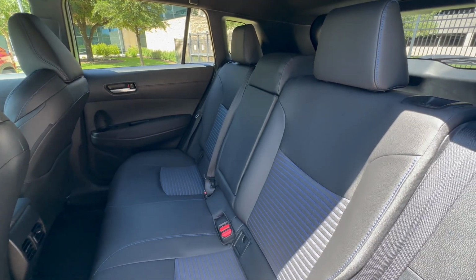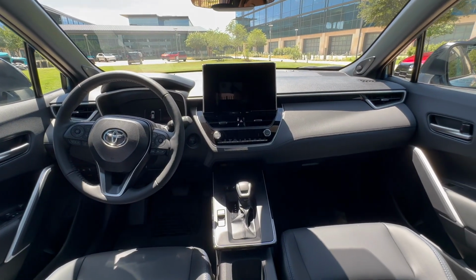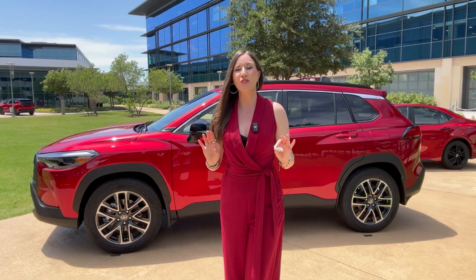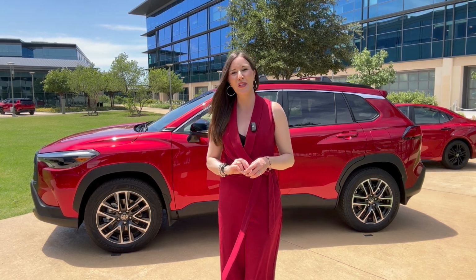Here's what the second row of seats look like with that blue inlay and blue stitching. And here's your view of the front of the vehicle from the second row. And this XSE also gets a moonroof. Hopefully we'll see the refreshed Corolla Cross and Corolla Cross Hybrid hitting dealerships in late 2025.